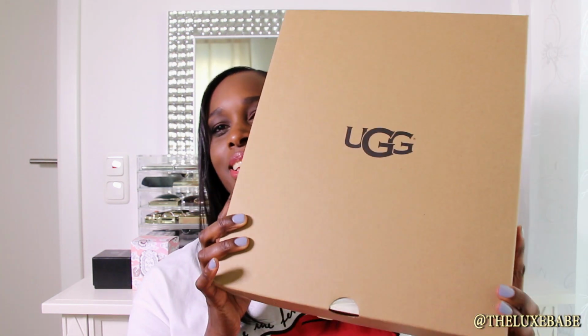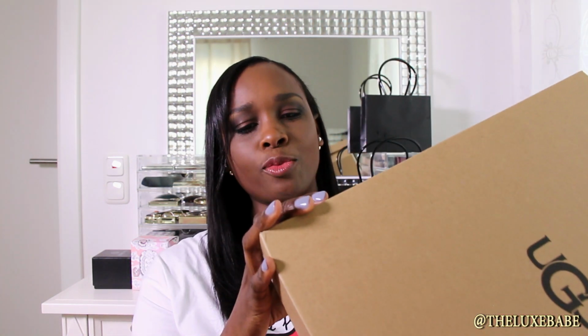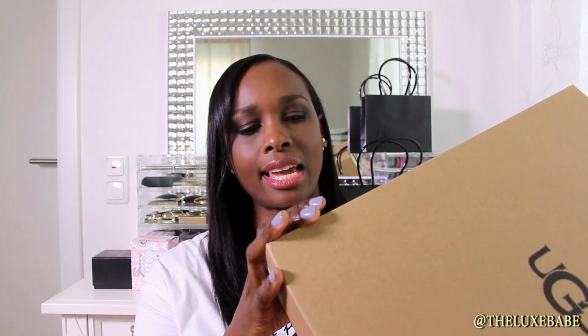Or no, that's not all that I picked up yesterday. I did end up picking up another pair of UGG boots. Let me get them for you. So yes, lovelies, I did end up getting a pair of UGG boots, and they come in this box, and these ones are the Mini Bailey Bow 2. And yeah, it has been so cold here that these have become like my favorite thing.